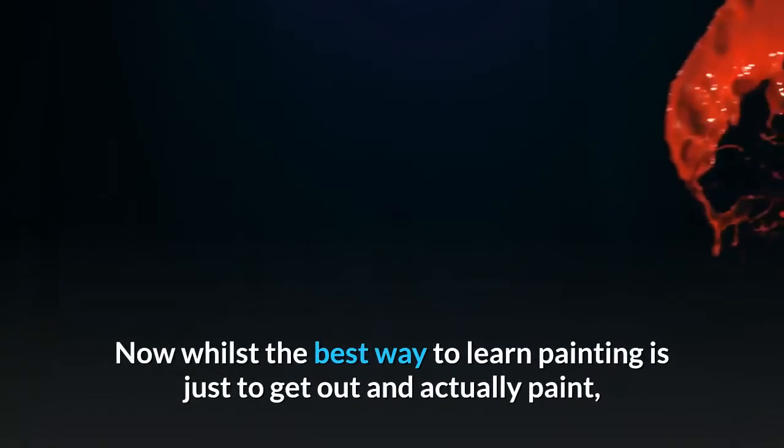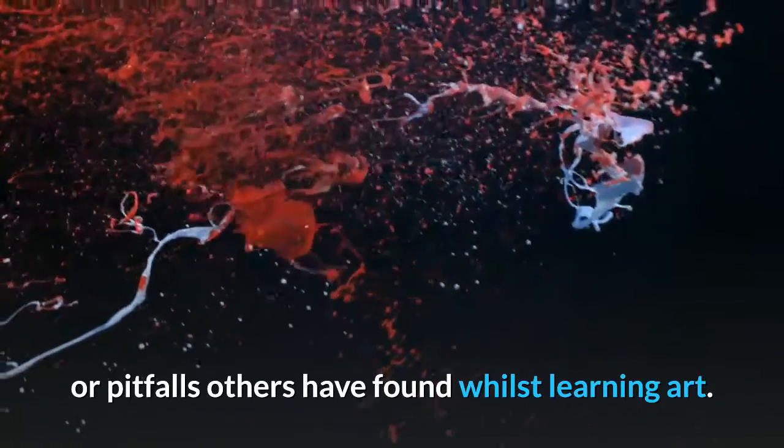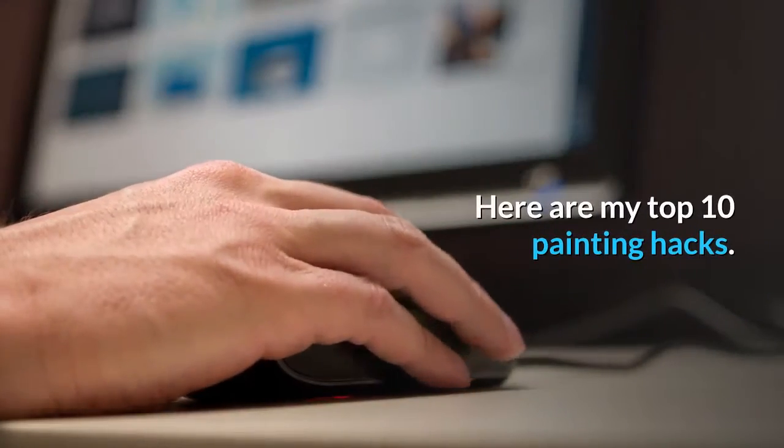Now, whilst the best way to learn painting is just to get out and actually paint, there is no harm in taking a shortcut by learning from some of the common mistakes or pitfalls others have found whilst learning art. Here are my top 10 painting hacks.